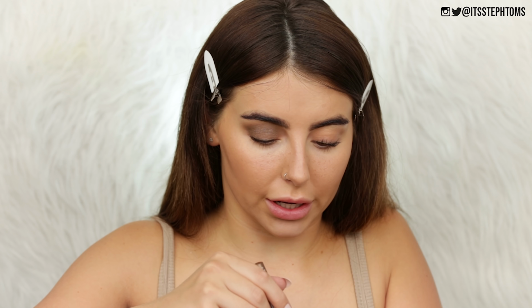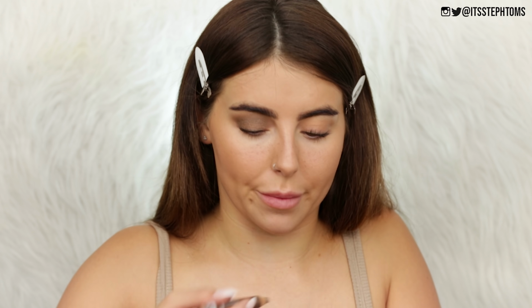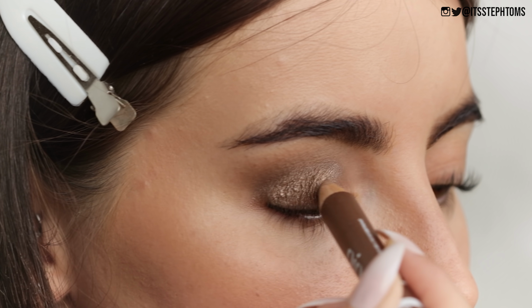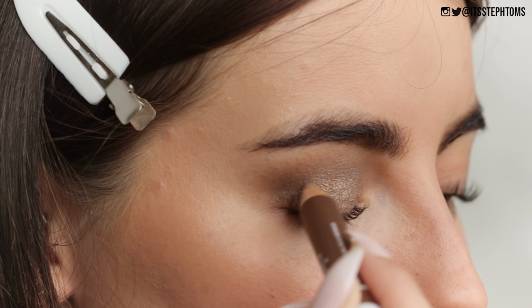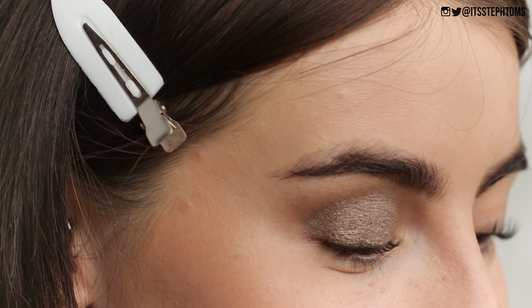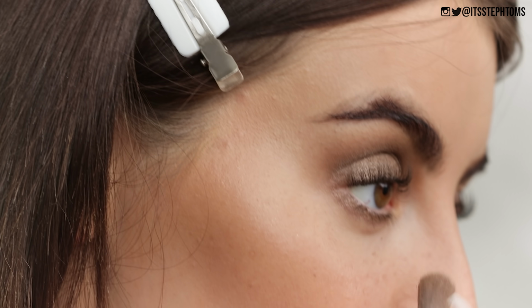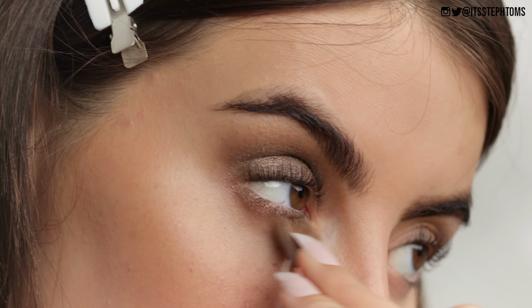I'm just going to show you guys them wet as well because they go even more foily. So let's do something a little bit more dramatic. Look at that. You just have to wet them a tiny bit and they go so much more foiled. It's so pretty. I might even go with some of that on my lower lash line. Then again, same brush, I'm just going to pinch it a little bit and buff that outwards.